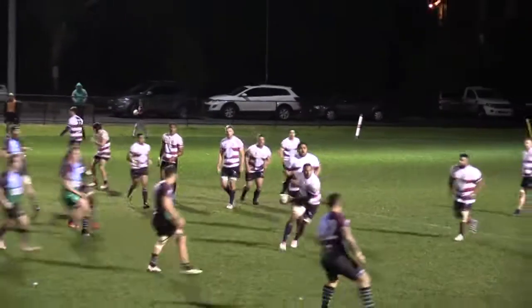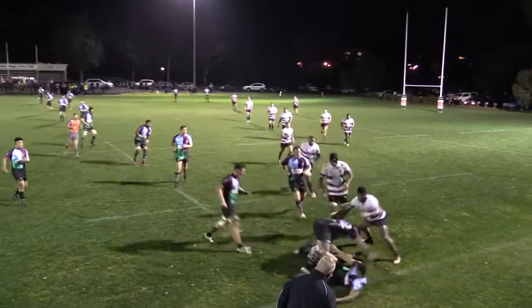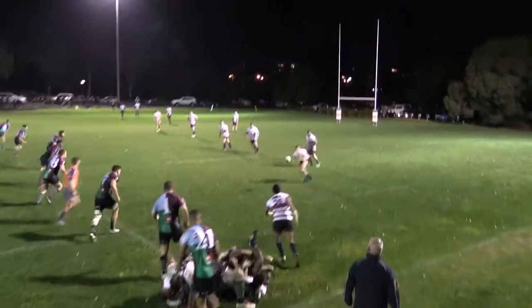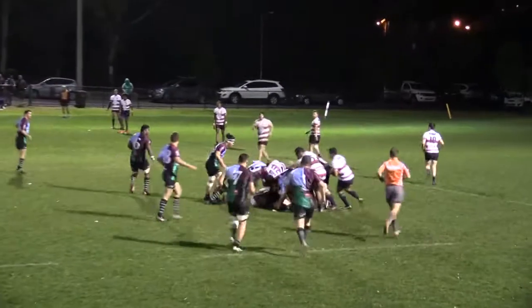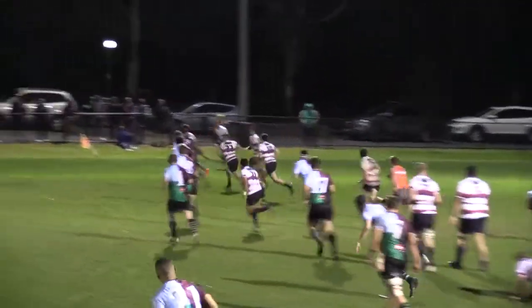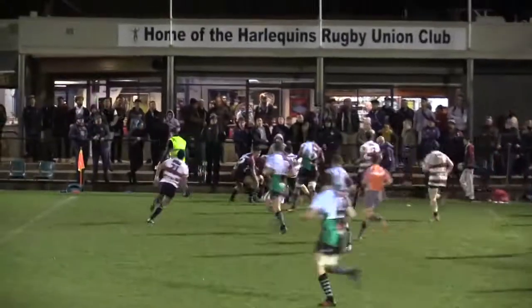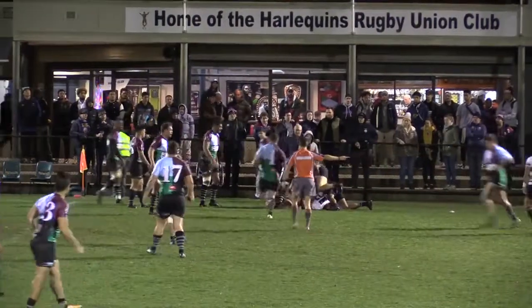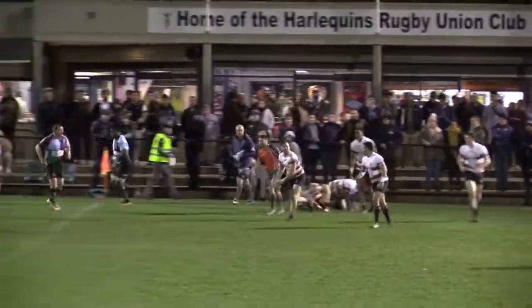De Silva this time. Looks at Navuni. Navuni finds Dow. Dow somehow stays inside the field of play. Maloney. Sharp pass to replacement hooker Palu. Oh, it's a late hit there by Lagali. Box Hill got numbers here, getting towards the halfway line. Pick and go. I think there's a bit of infringing there by Harlequins. Yes, there were. So another penalty.